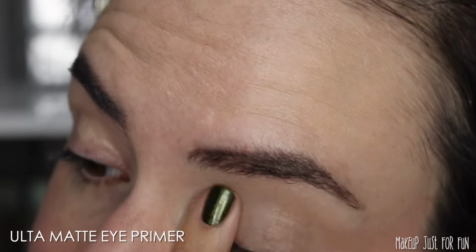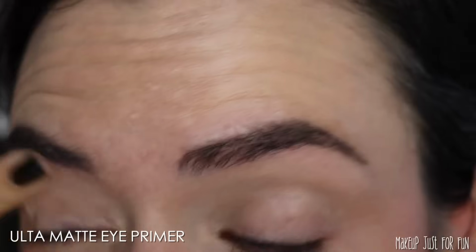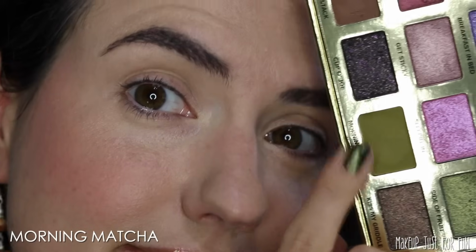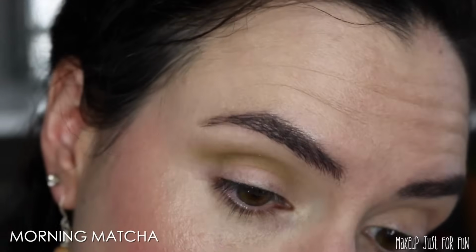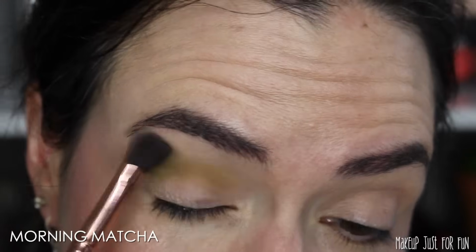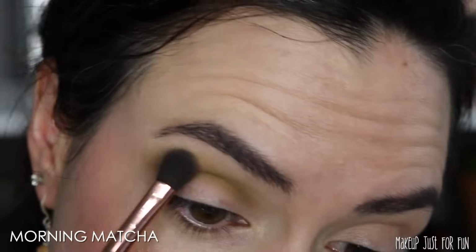Now, I am going to stick to some of the shades in the second half of the palette. Like I mentioned in the swatch portion, these are much higher performing shades than the first row and a half or so in the Maple Syrup Pancakes palette. Plus, I just love this swampy green shade called Morning Matcha.